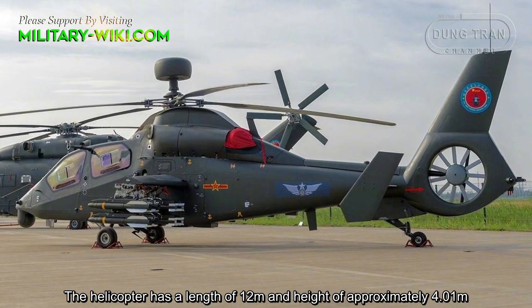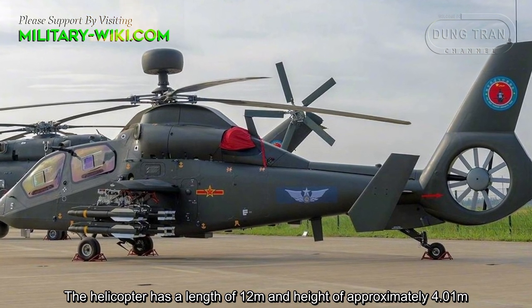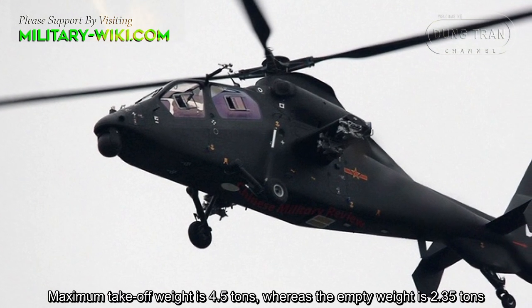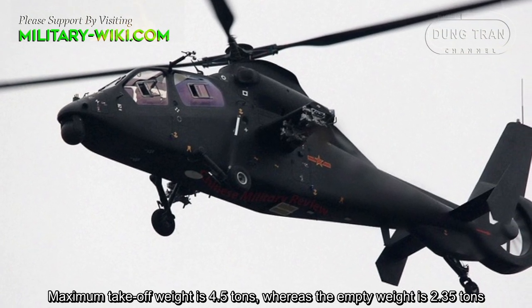The helicopter has a length of 12 meters and height of approximately 4.01 meters. Maximum takeoff weight is 4.5 tons, whereas the empty weight is 2.35 tons.